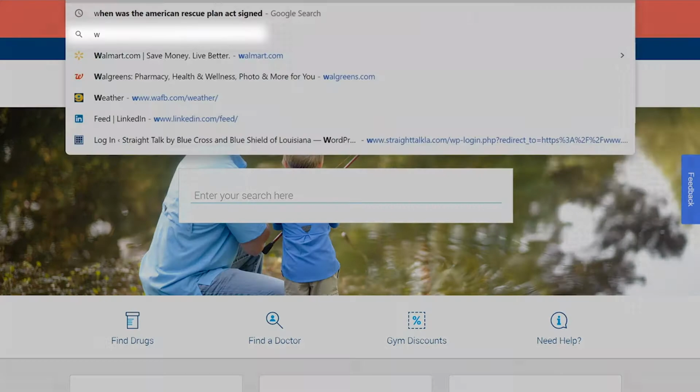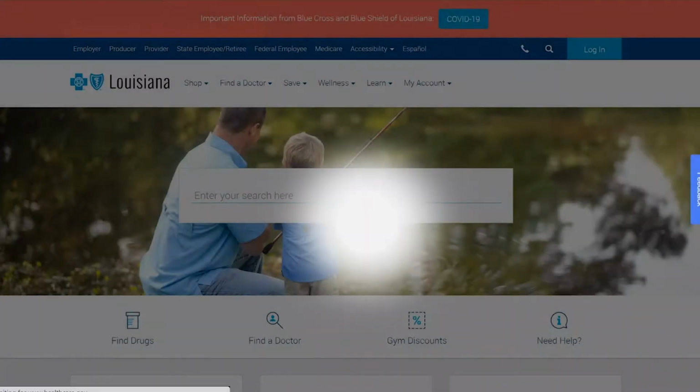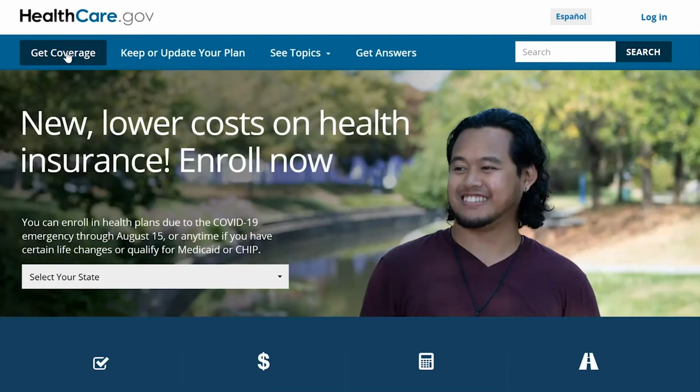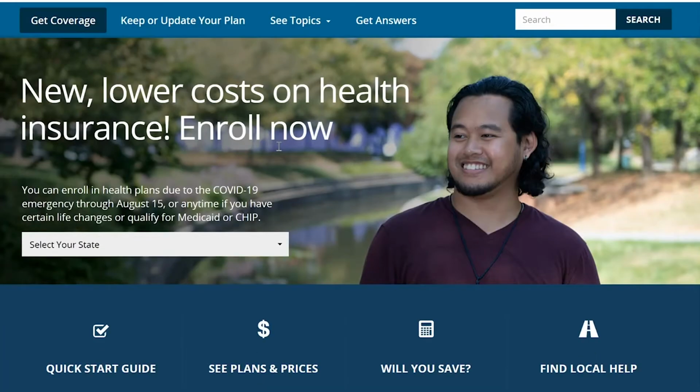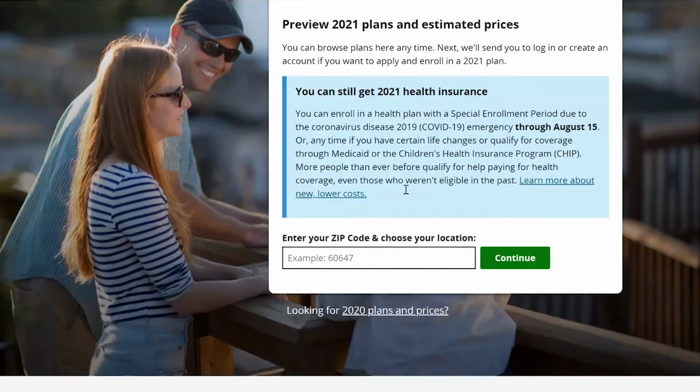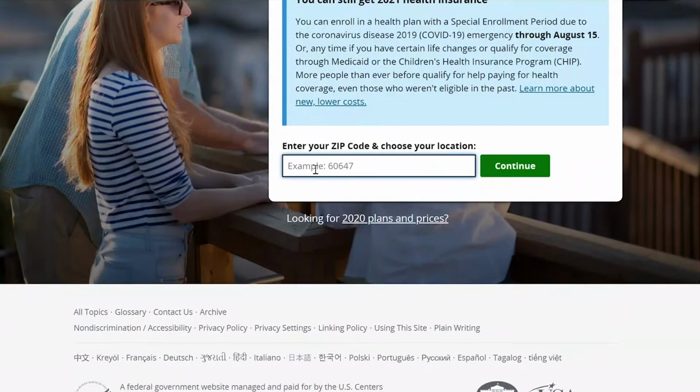Let's take a look. So the first thing I'm going to do is go to the Healthcare.gov website. And we're going to go directly into a shopping module without opening an account or feeding it a lot of personal information. So we start here at Get Coverage. And then once that screen comes up, we want to scroll down and go straight to See Plans and Prices. Now you can put in your zip code wherever you are because the prices do vary a little bit depending on where you live.